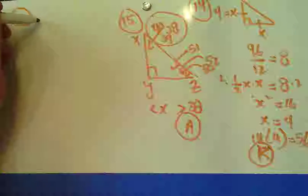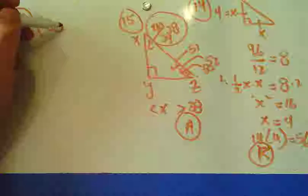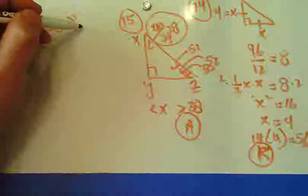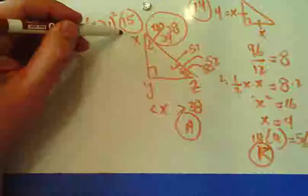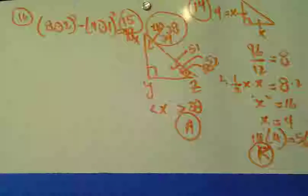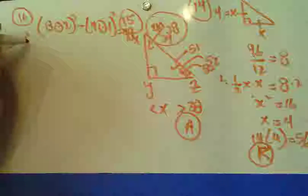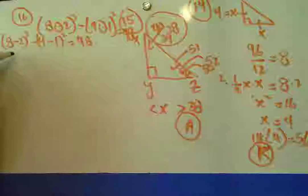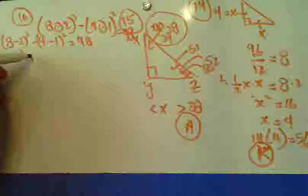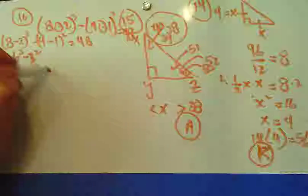16. We've got a little emoticon here. 8 smiley face 2 to the third minus 4 smiley face 1 squared, and that should be 48. And they wonder if the emoticon represents subtraction, multiplication, or division. Well, let's try subtraction. 8 minus 2 to the third minus 4 minus 1 squared. Does that equal 48? Well, this is going to be 6 to the third minus 3 squared. Or 216 minus 9, that doesn't equal 48.